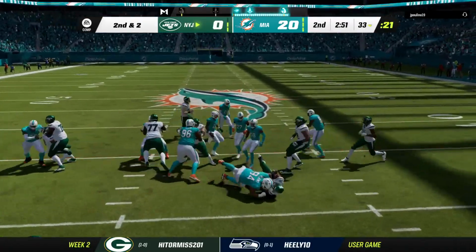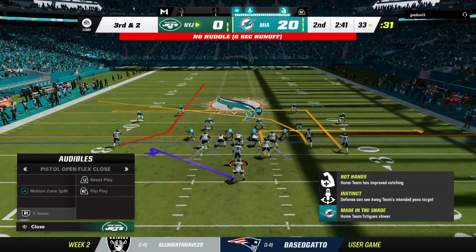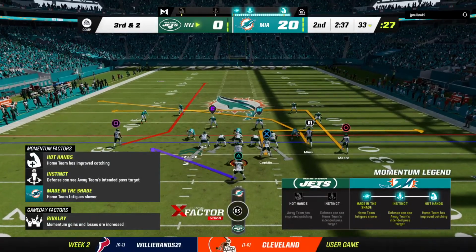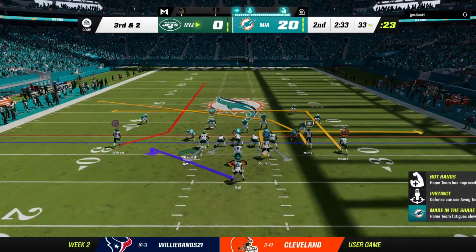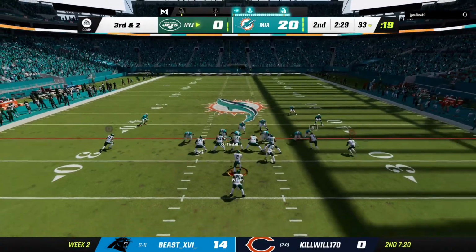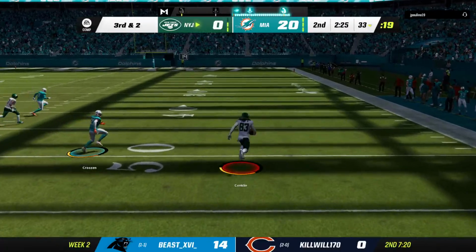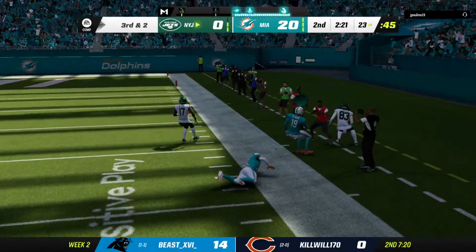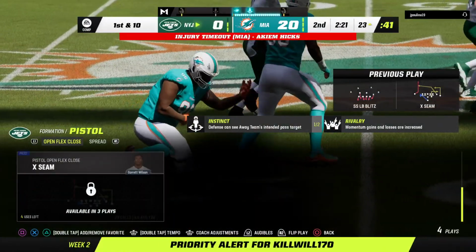Ball again on 2nd down. And this carry not as productive. He's swallowed up at the line of scrimmage. Third and 2. Now Wilson. Open man here is Conklin. He's going to have the first down and then some. Down the right sideline. And he's going to be ridden out of bounds down inside the 25.